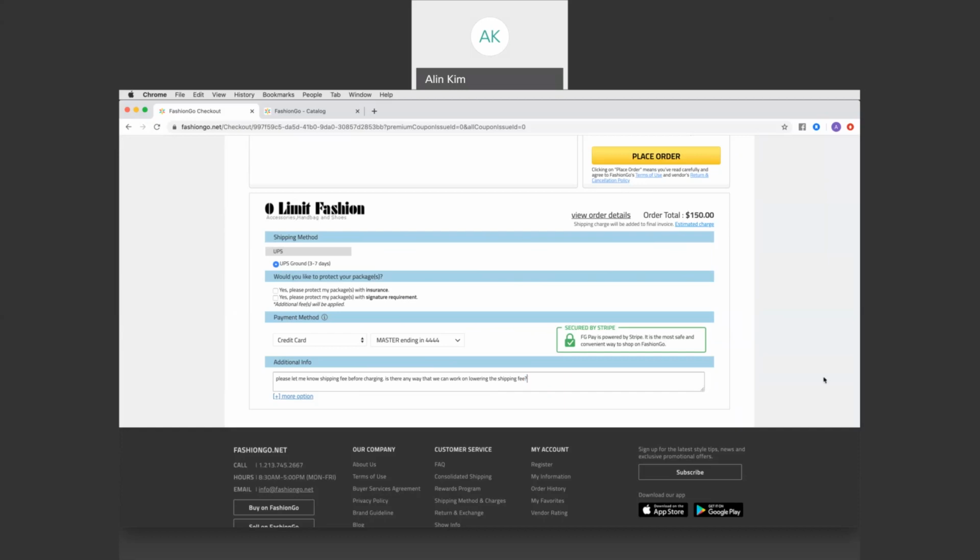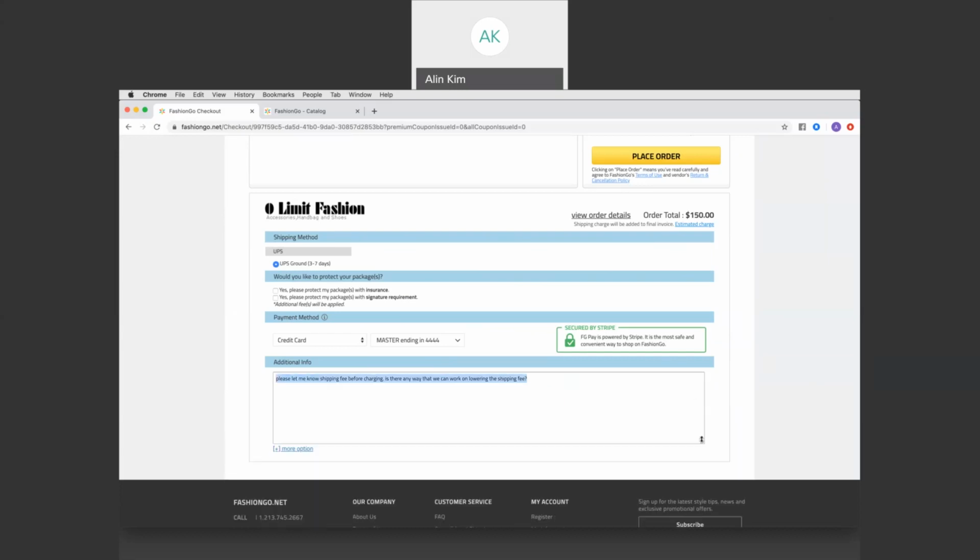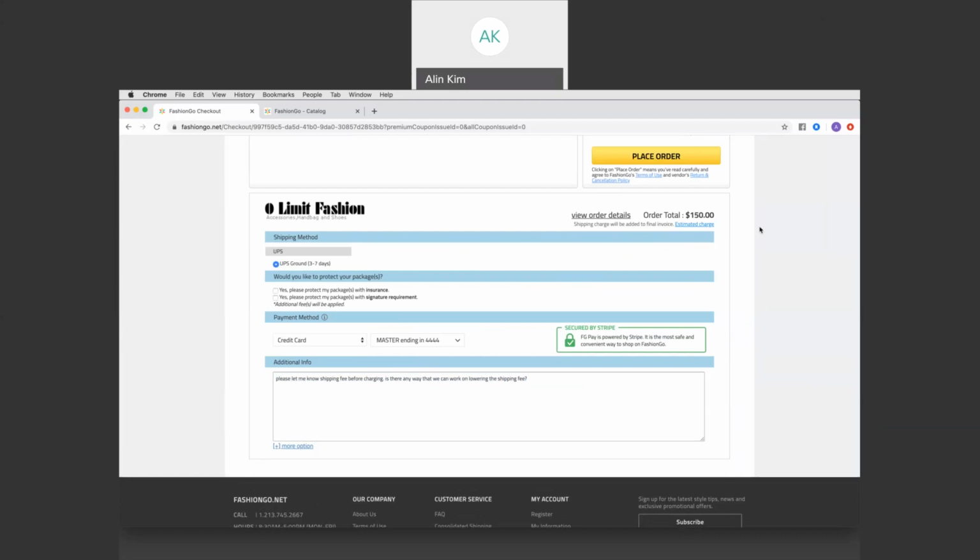And if they can't help you with the shipping fee, it is what it is, right? But a lot of times, vendors will be more than happy to help you out in any way they possibly can. So definitely put in your order notes if there's anything you want your vendors to know, and then go ahead and click place order.